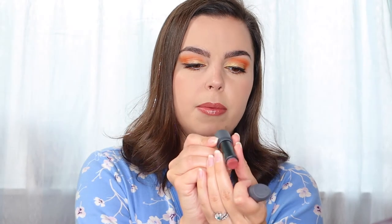This is another great one. Obviously, I love it. That's all that's left. This is the Bite Beauty Amuse Bouche lipstick in Chai. It's slightly darker and cooler than the one that I have on.